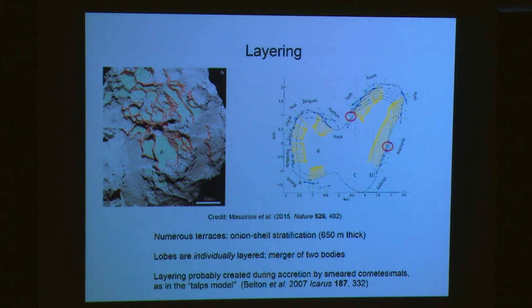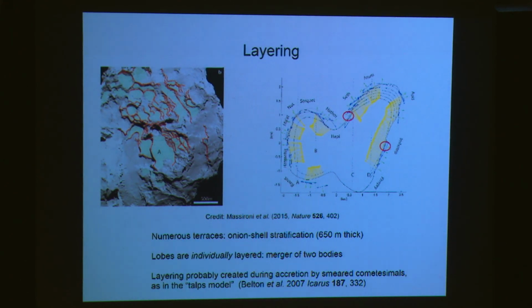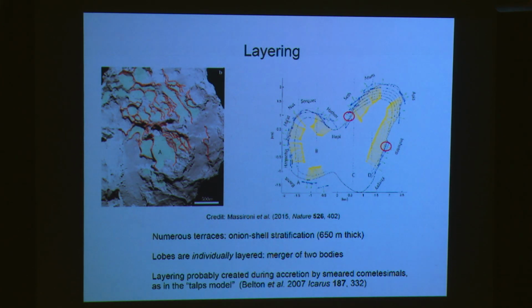And one interesting feature about these shells is that they don't go continuously around both lobes. They are basically surrounding each lobe individually. So we think in terms of having two separate bodies, the two lobes that formed with whatever mechanism that gave rise to this layering, stratification, and then the two lobes merged in a low velocity collision to form the object that we see. And these layers go very deep, at least 650 meters. Now when we also have information on the southern hemisphere of the comet, we see that they seem to go even deeper. So this is an important structural property of the comet nucleus, this layering.